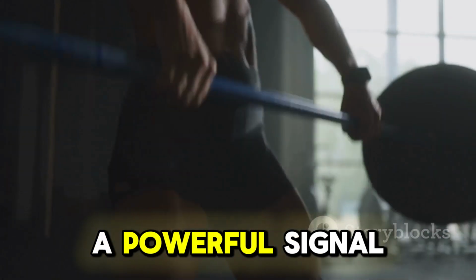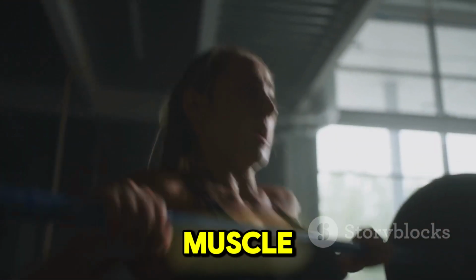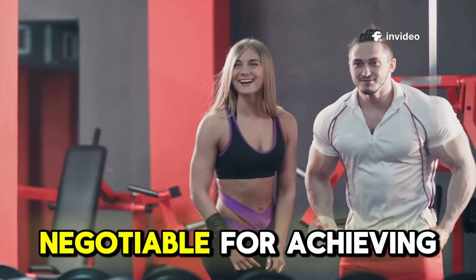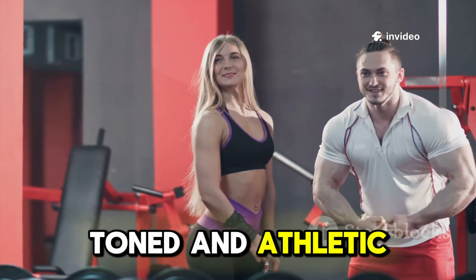Heavy lifting sends a powerful signal to your body to preserve that muscle, ensuring that the weight you lose is primarily from fat. This is non-negotiable for achieving a lean, toned, and athletic physique.